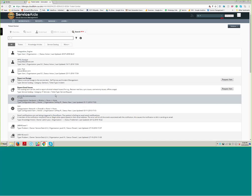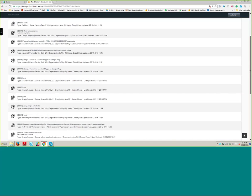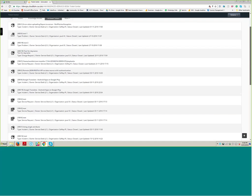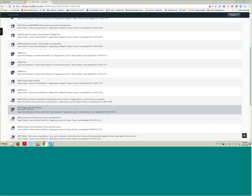So to identify that more clearly, we have come up with a tab filter basically to show those tickets which are archived. So this list should show me all the tickets which are archived. So let me just open one of the tickets. Let me just open the test ticket for Archival, which I just created.